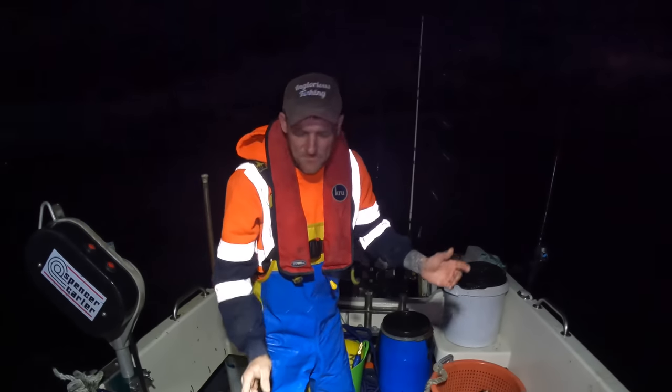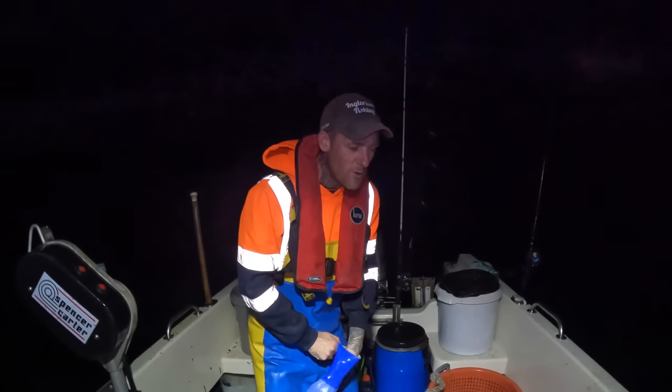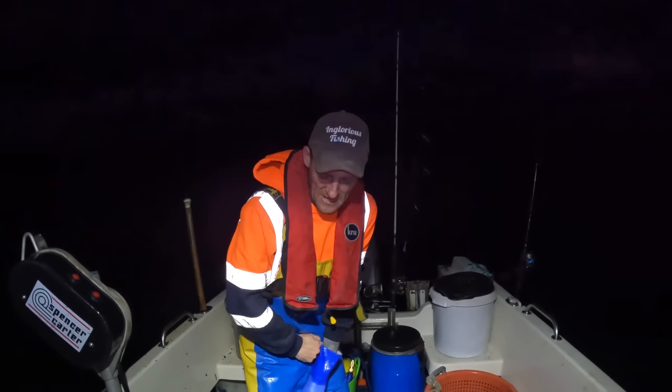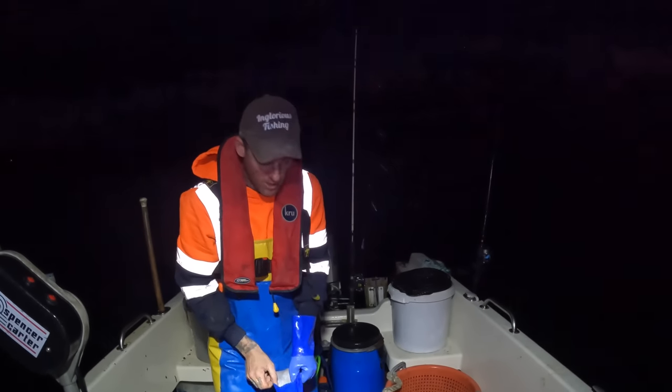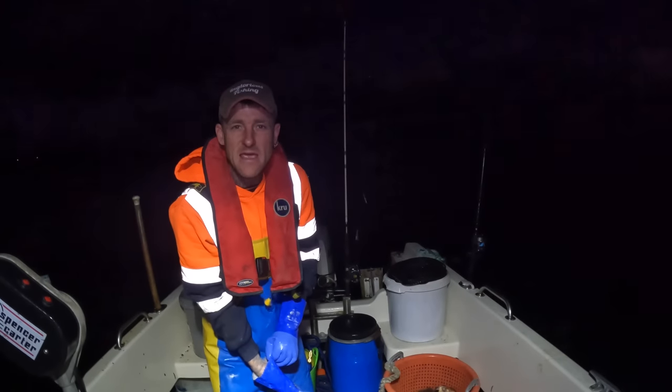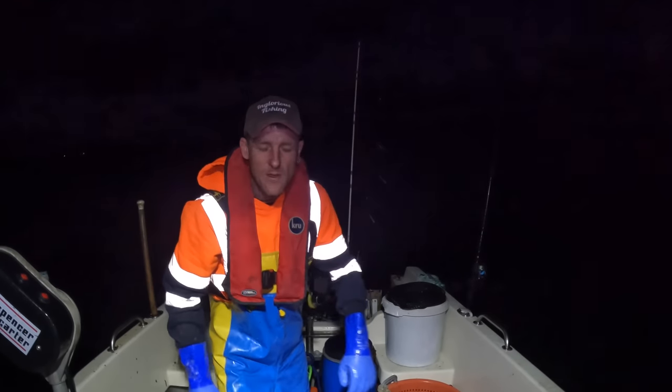Just ran out of battery. But that's the last set. And unfortunately, we have one lobster, but it's a softie. So what I've done is I've left it in the pot. And hopefully that will attract a couple of males. And it will also let the lobster harden up as well. So I'll put a bit of bait in there so she can have a little feed. And we're going to chuck these back out. And we're going to start making our way in, guys.